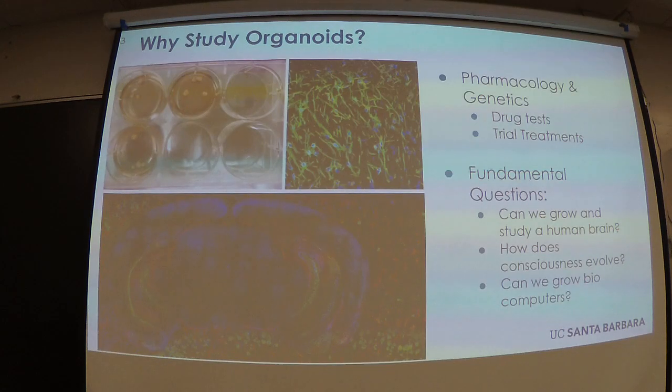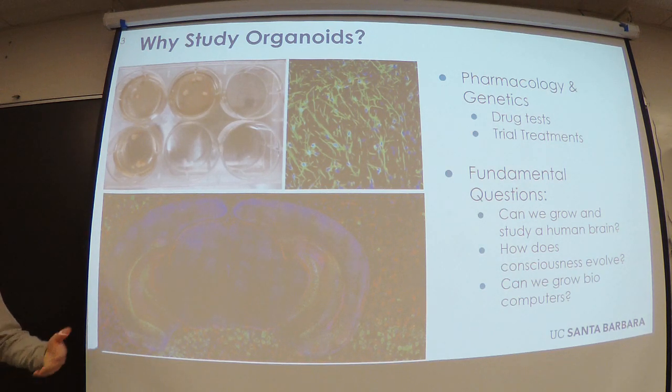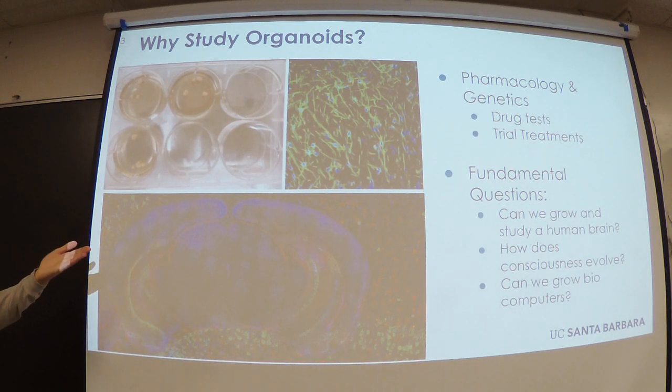And this makes them very useful for research purposes, because you can study how tissue grows and develops together. There are applications to pharmacology and genetics, because you can do drug testing, where you have trial treatments where you test novel drugs on these organoids that you've grown instead of testing them on real people.